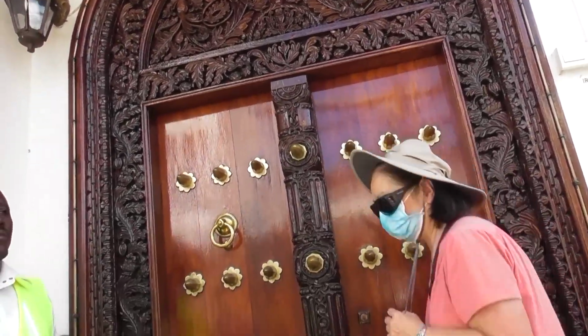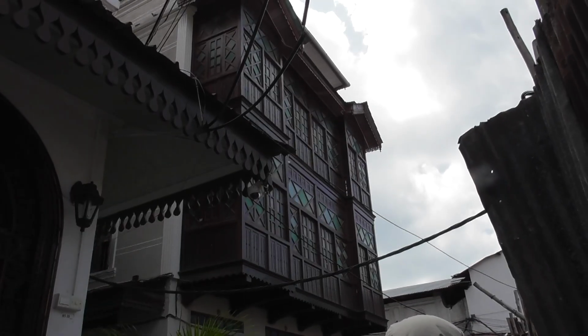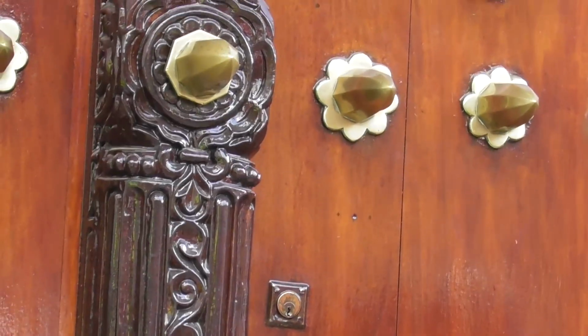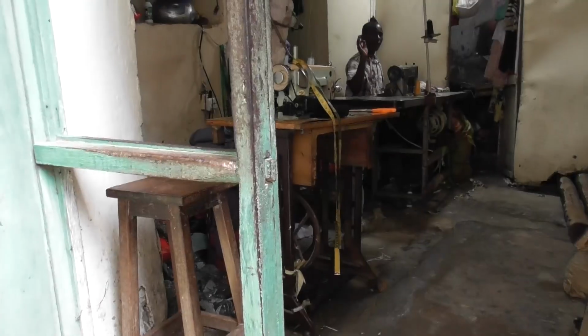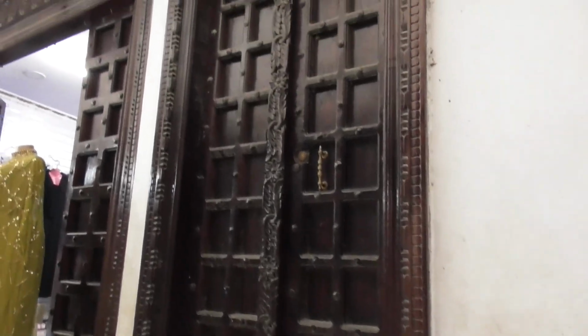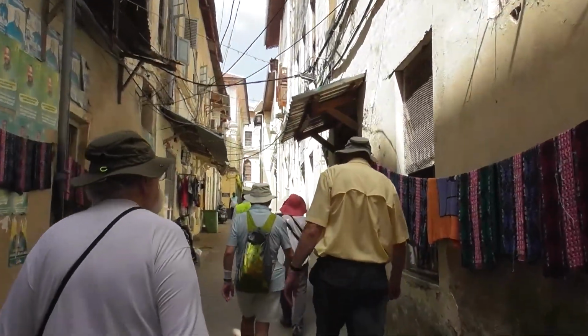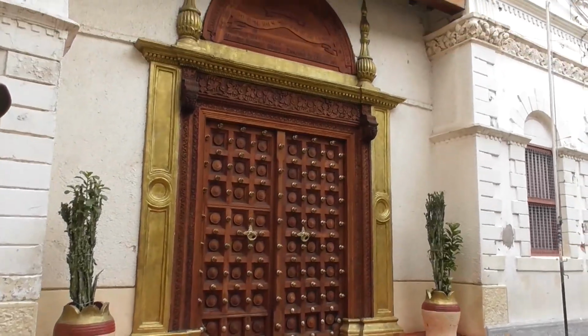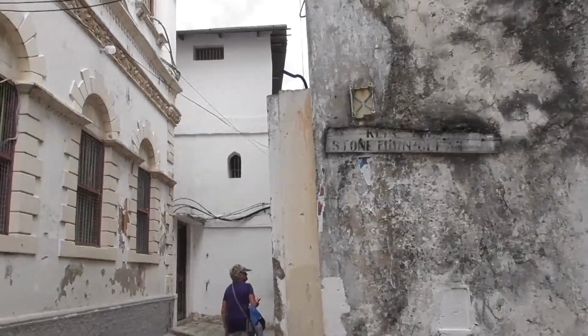Gorgeous store. This is considered Moorish African architecture. It has to protect against elephants, but there are no elephants in Zanzibar. It's just decoration. Hello. Animal hides, and right next door are beautiful formal dresses. Another great door. We are in Stone Town.